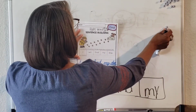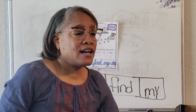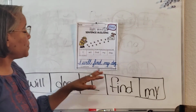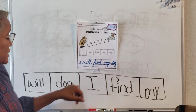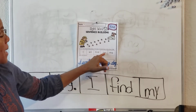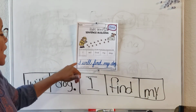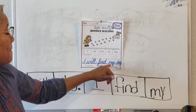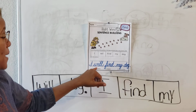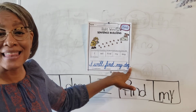So your picture should look like Miss O'Donnell's, okay? And what I've done is you have to cut the words out at the bottom and you have to paste them in order, just like we wrote them here, okay? I will find my dog. And then it tells you to write your sentence in beautiful cursive. I will find my dog, okay? Make sure you use capital letters on the word I. Make sure you put spaces in between your words and make sure you put the period at the end, okay?